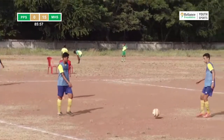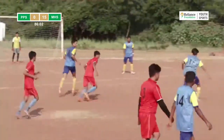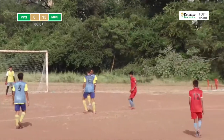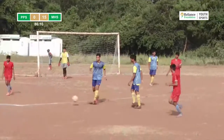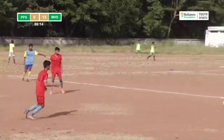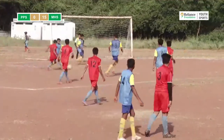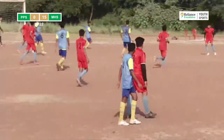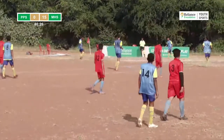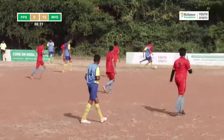15-0 is the scoreline right now between Maharashtra High School and Panhala Public School. The players are just telling the right back and left back to be as wide as possible because they intend on playing in their midfield, which is quite a risky position. Like I said before, it has happened that Panhala have got the ball back, but at the same time, you see Maharashtra High School have got like six people in their own half. The wingers are staying as close to the left back and right back as possible, instead of going wide and being away from the marker.